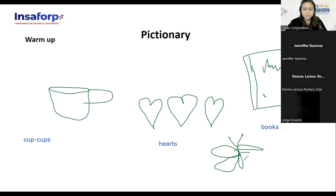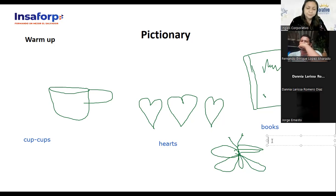Oops. A butterfly. It's a butterfly, yes. And how do you spell butterfly? B-U-T-T-E-R-F-L-Y. Very nice. Oh, you have double T, butterfly.